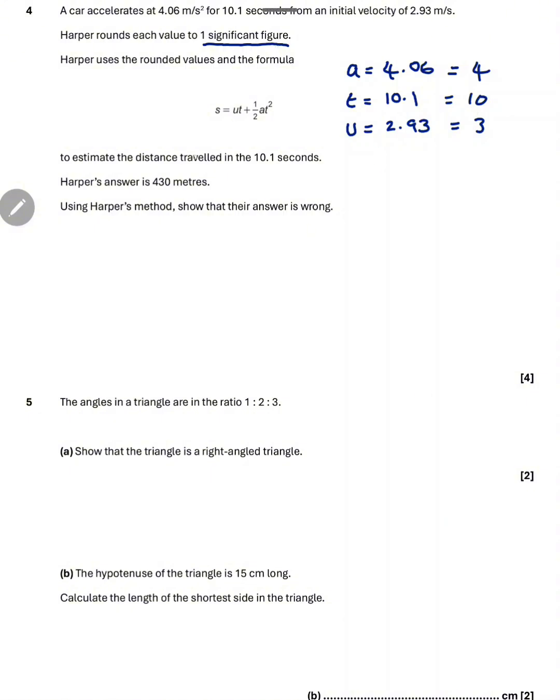It then says we're going to use these figures to estimate the distance travelled. Well, that's just S. That's what this formula does. So we've got S equals UT plus a half AT squared. Just rewriting the formula. I'm now going to put all these figures into that. So S equals, U is 3, remember. T is now 10. Plus a half times 4, A is 4, times 10 squared. This is now just a BIDMAS question. So let's just work it through. I'm going to leave everything except the indices at the end.